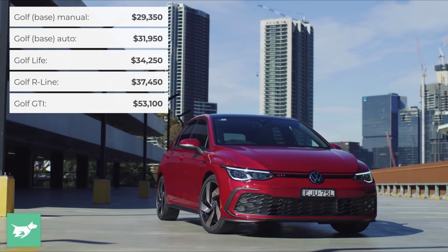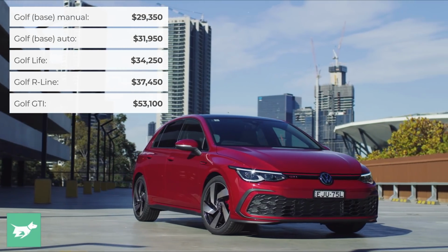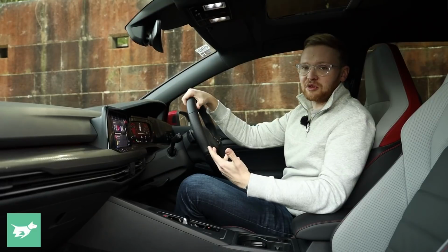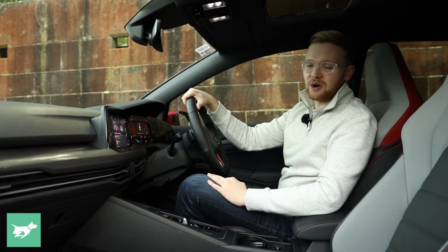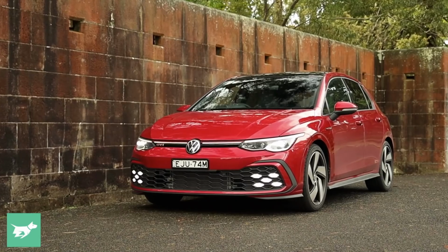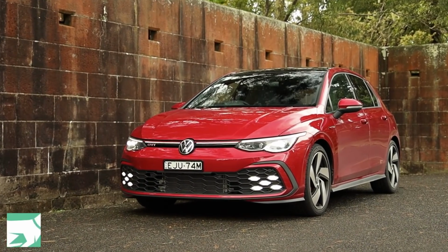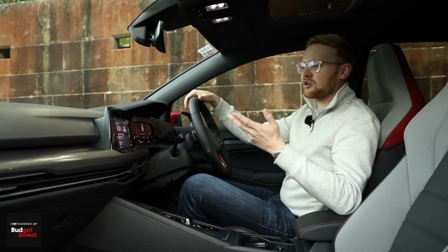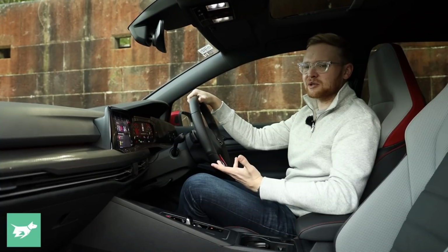The Mark 8 GTI now starts at $53,100, and it's difficult not to think of cars like the Mark 7.5 GTI Original that were under 40 grand drive away for a very similar mechanical package. Now, of course, these days you can only get the GTI with the full fat 180 kilowatt and proper diff instead of the old 162, 169 kilowatt packages.